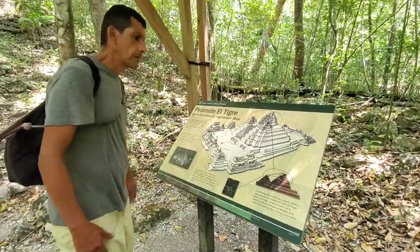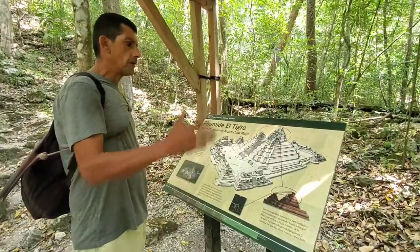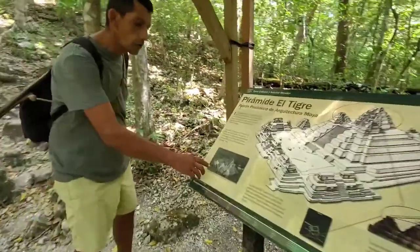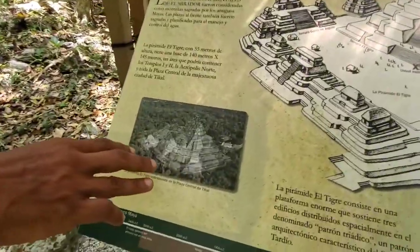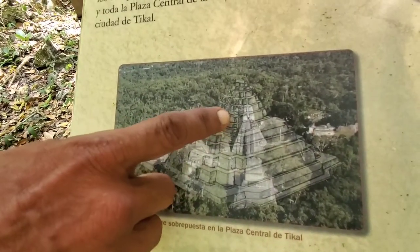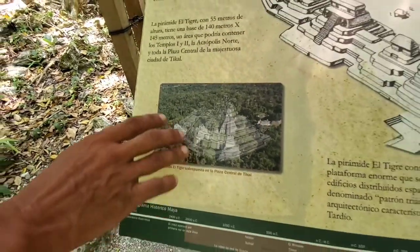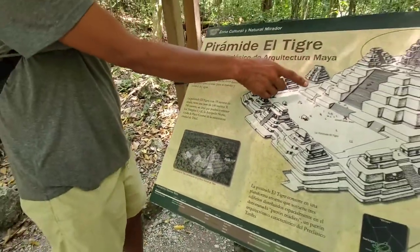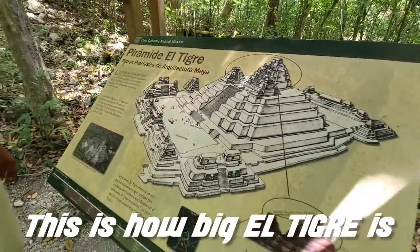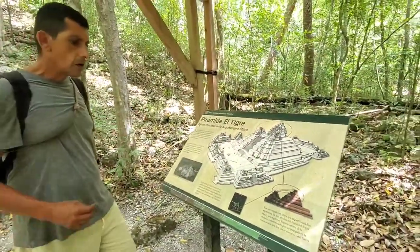Welcome to El Tigre. This is a massive, monumental piece of architecture. If you see over here, superimposed is a picture of Plaza Central in Tikal, and this is Temple Number One, Temple Number Two, and the North Acropolis that fit at the very base of El Tigre Pyramid, right here. So you can have an idea of how massive this is.